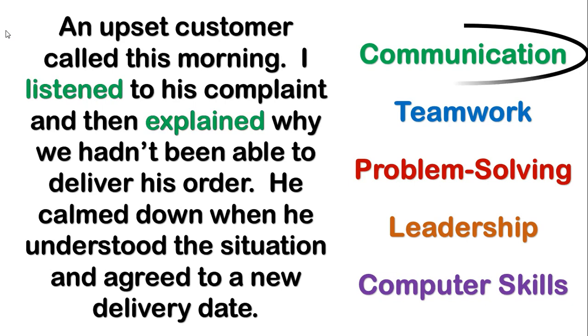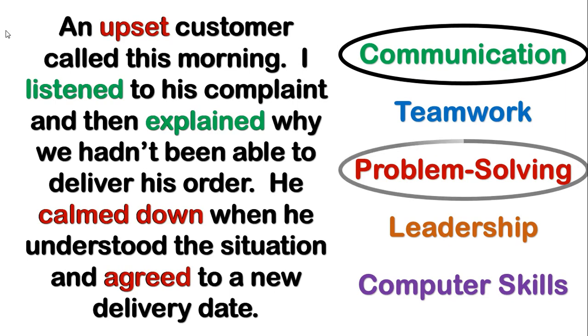This would probably be communication, because the worker listened to the customer and made sure that he felt heard. He then effectively explained the situation. A secondary skill would be problem solving, because the customer had a problem and the worker was able to solve it.